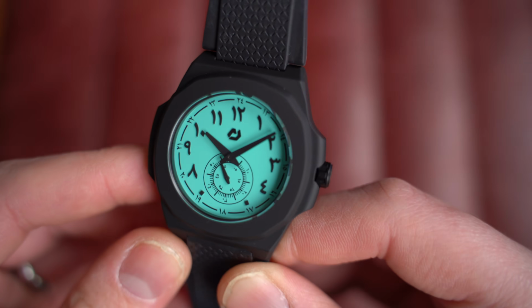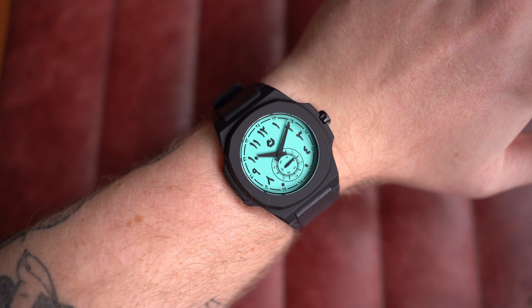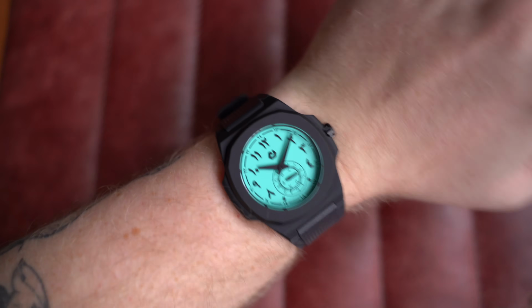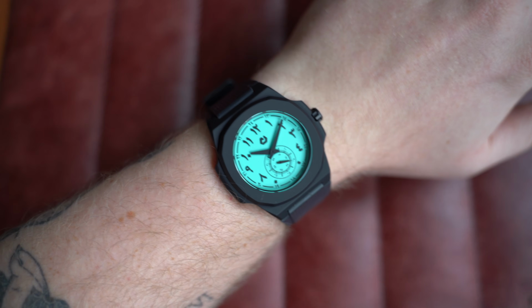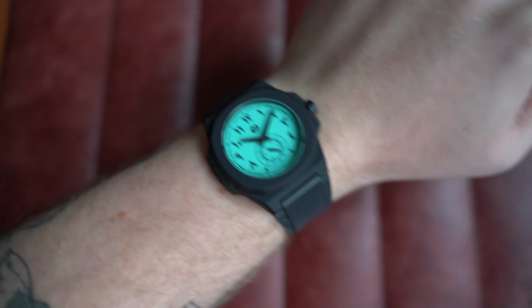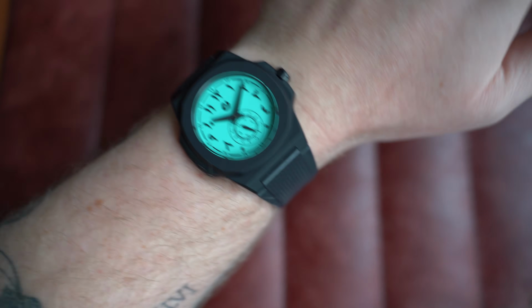So let's show it on wrist and talk dimensions. And here we go on my 7-inch wrist. You can see very nicely proportioned and very comfortable, and because of the case material and the rubber strap, it's so light. I can see why someone as active as Mark Wahlberg, gymming it all day every day, would wear a watch like this. It actually makes a lot of sense.